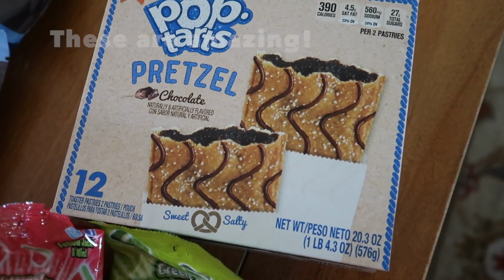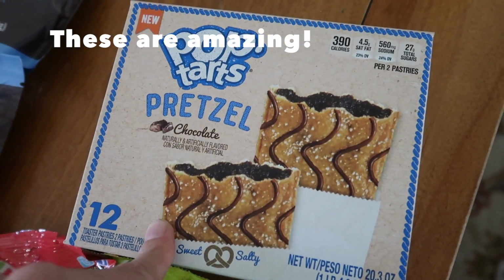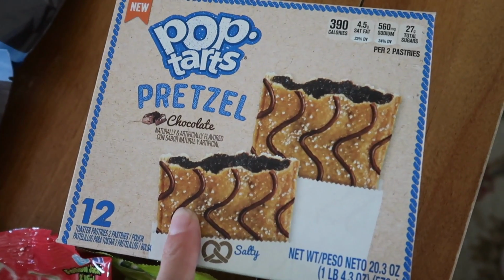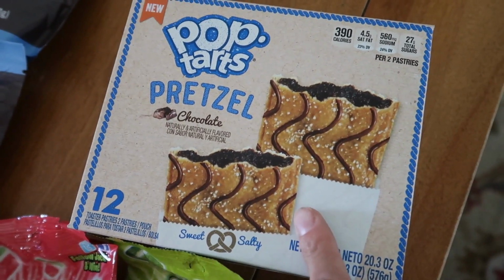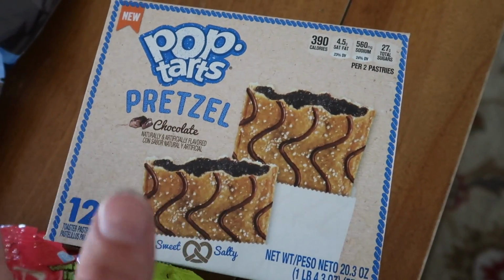I'm looking for high calorie stuff for this particular trip. And I love pretzel and chocolate, so I was pretty excited to try these out. Have you guys tried this flavor before? The girl that was checking me out said that they're very salty. And I said, great, I love salt. So we'll see how that goes.